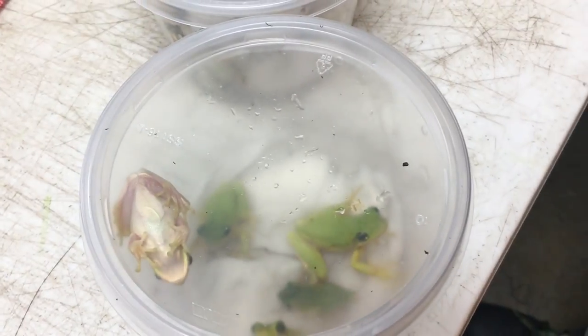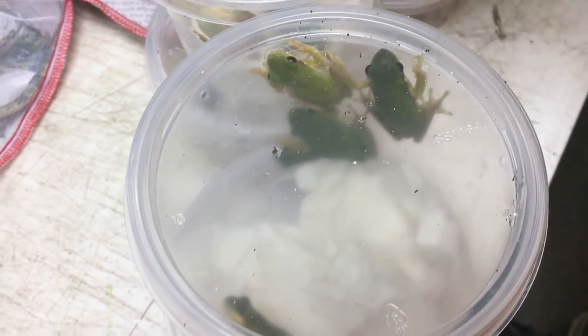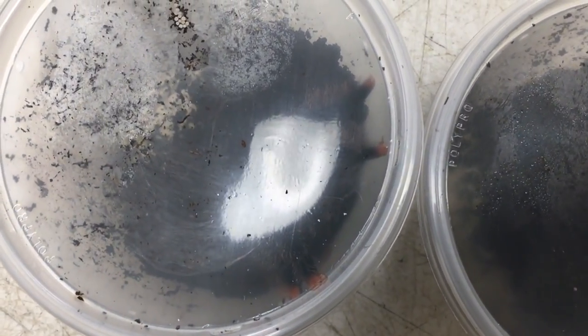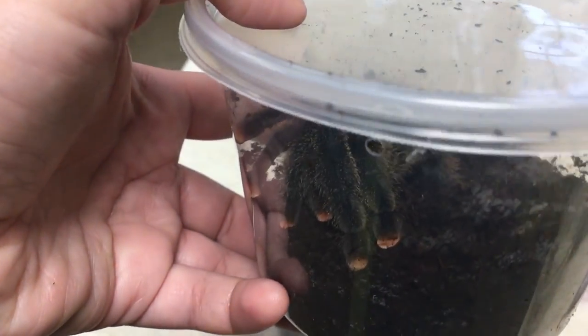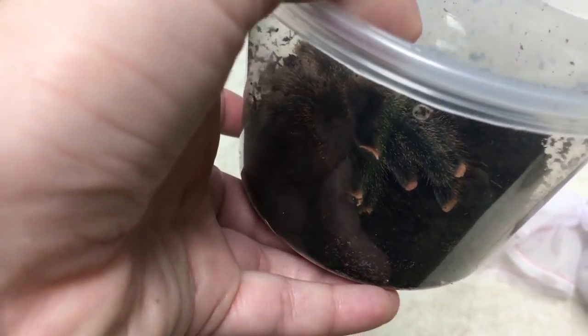Green tree frogs! They look so happy. Like, let us out of here! Got some metallic pink toes. Kind of hard to see. There's his little pink toes. There he is.